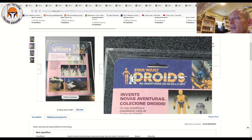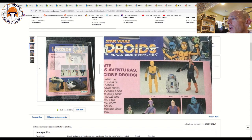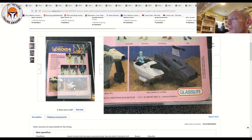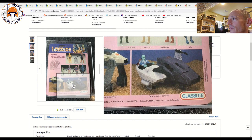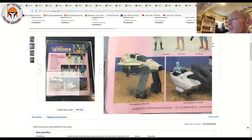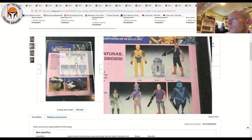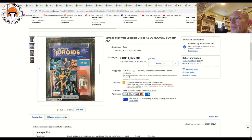Here's the back of the card back. I'll show you that as well. Absolutely gorgeous. There's Vlix. Vlix is his name. I can never remember his name. And there's Tig Fromm, and then some of the vehicles that came in that very small line. But beautiful card back for that Brazilian Glasslite R2-D2. But anyway, big prices for a number of these items, and I hope you enjoyed taking a look at some of these recent sales prices.